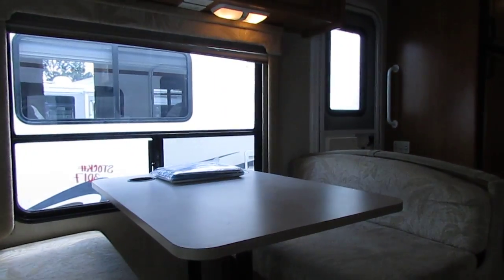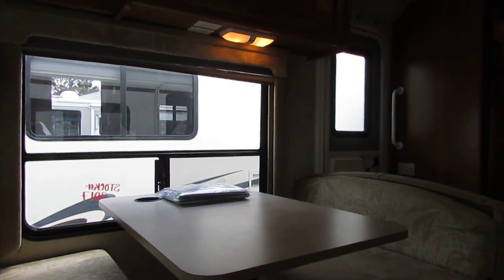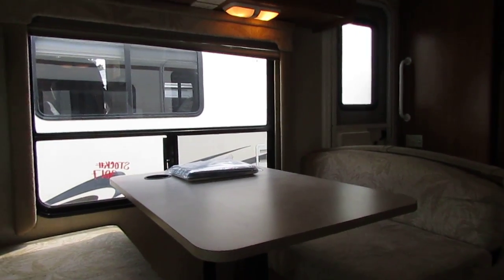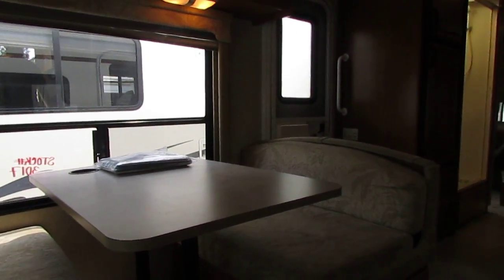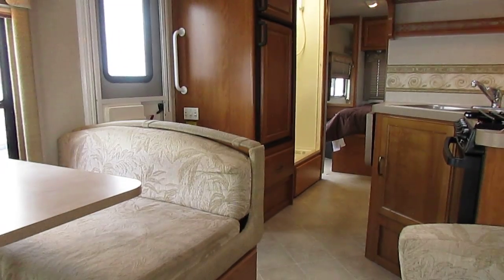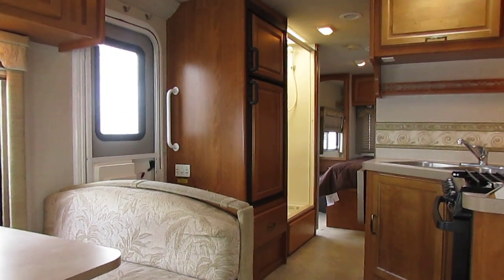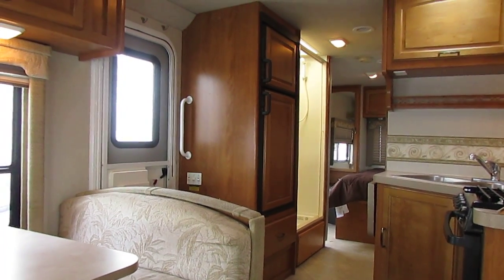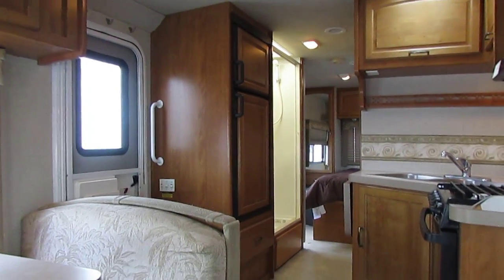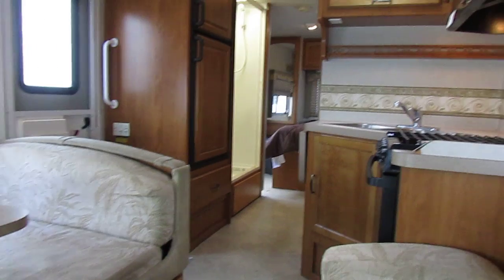I will tell you this, folks. It's about a 70-30 split. You know, we sell 1 to 4 RVs every day. About 70% of the buyers wait on the checkout, wait on the inspection, and about 30% go ahead and take it as is, as it sits. So it's entirely up to you, however you want to do it. It's a great buy either way you go. This thing's a bargain. It's cheap. It's clean. It's got low mileage. It's going to last you a long time.